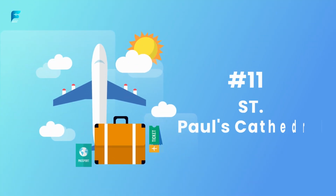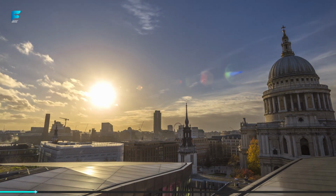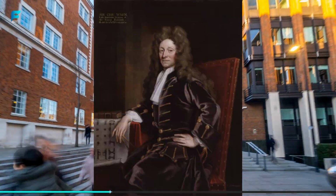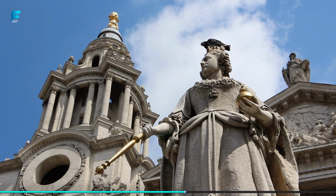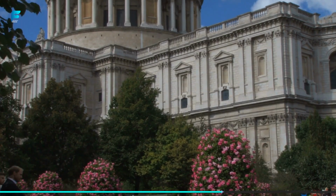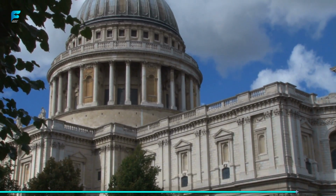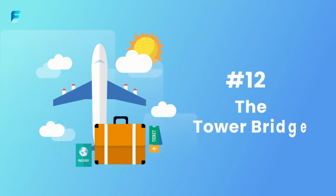St. Paul's Cathedral. St. Paul's Cathedral is a well-known landmark on the London skyline. The cathedral, designed by Sir Christopher Wren in the 17th century, boasts a beautiful interior and amazing views from the Golden Gallery. Visitors may take guided tours, attend services, and learn about the history and design of the cathedral. The Tower Bridge.